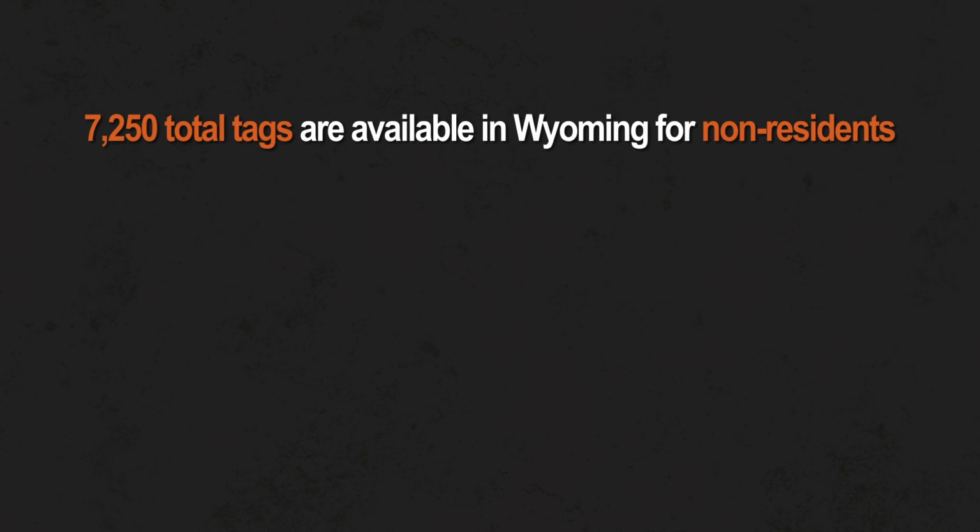Where to start with Wyoming? We're gonna use a few diagrams here because it's a little bit complicated how they do it. They have a pool of non-resident tags, and statutorily, Wyoming says by law they have to issue 7,250 non-resident elk tags. So you take this pool of 7,250 elk tags, and some of them are general tags, and then some of them are the limited entry tags.